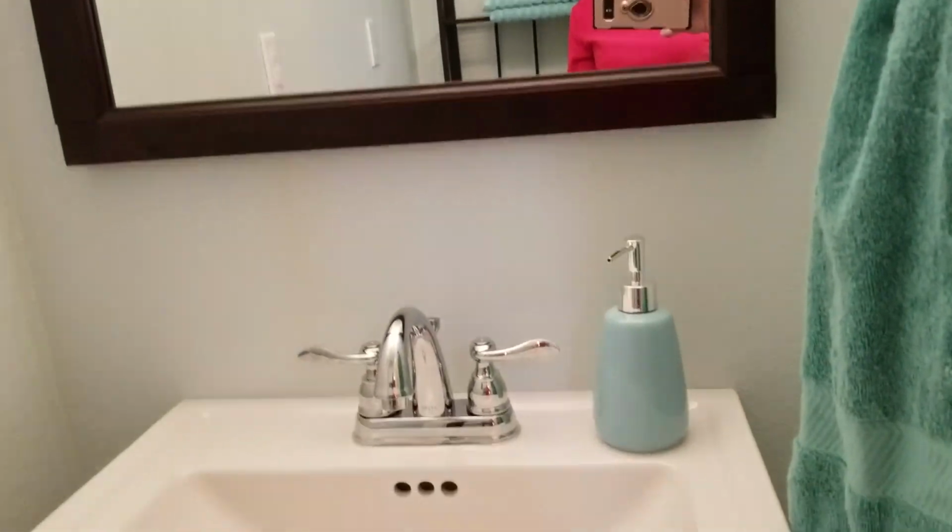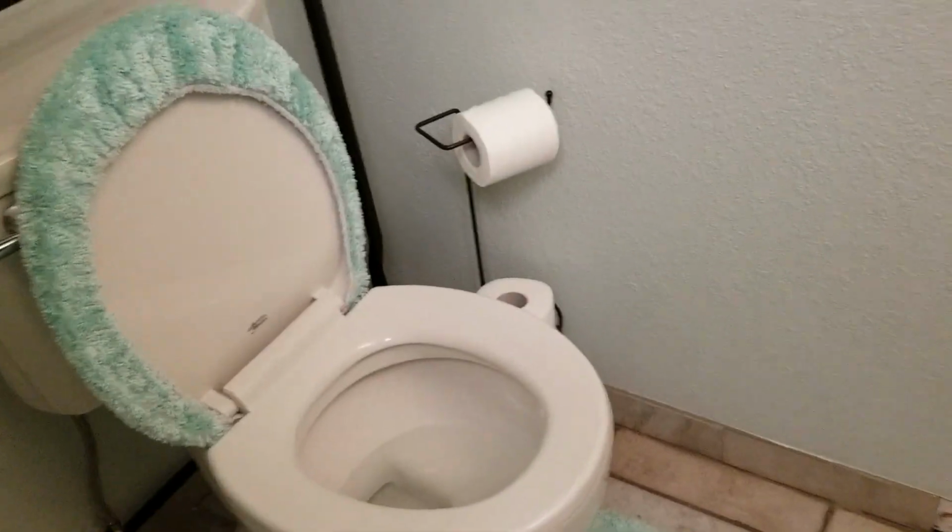It's a cute little bathroom for a guest. And if we finish this corner here, it's going to be a done deal. And also the door frame, we need to add that.